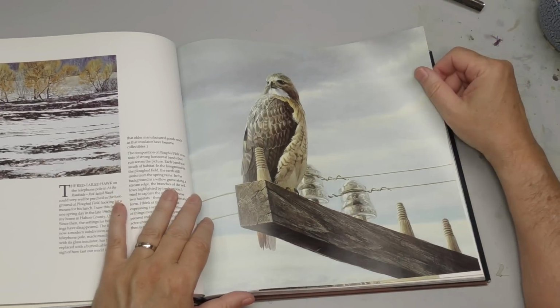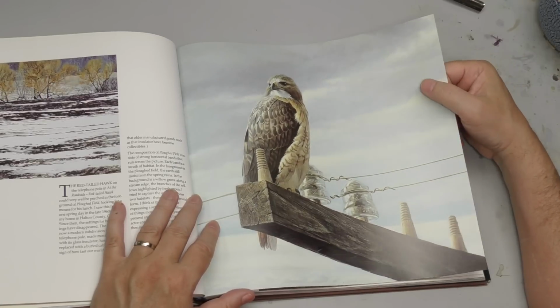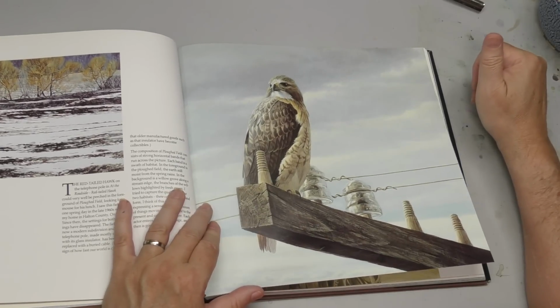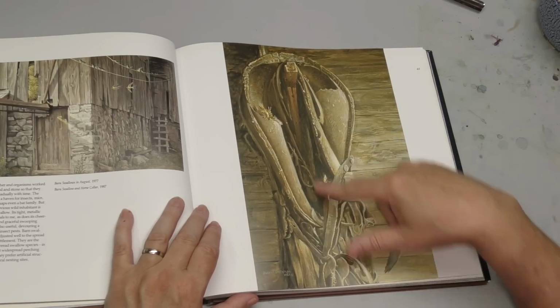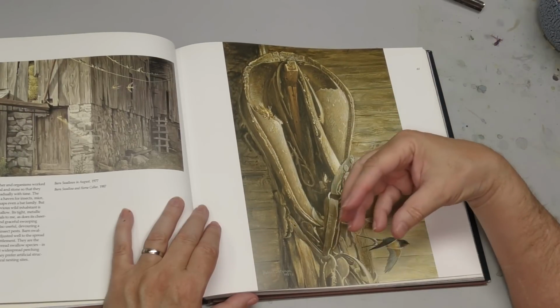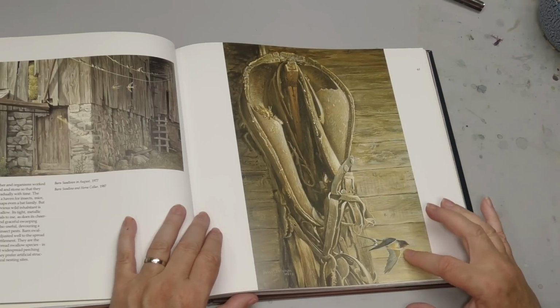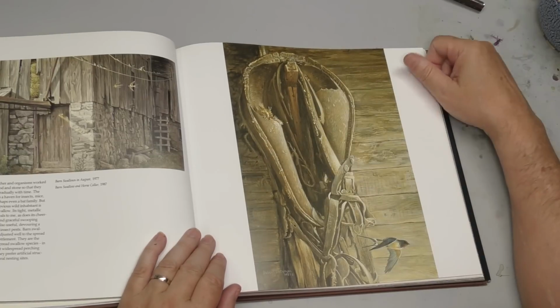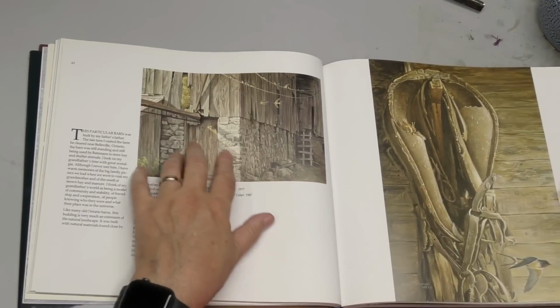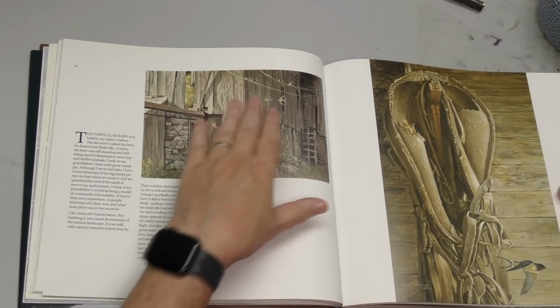So he's all about setting, and that has always been my favorite thing about Robert Bateman, is the settings that he puts his wildlife in. I mean, look, this horse tack is probably what you would consider the main subject here, but here's what is that? A swallow? Yeah, it's a barn swallow. And a nest. Isn't that great? Look at this. Such a cool barn painting. But the wildlife is there.